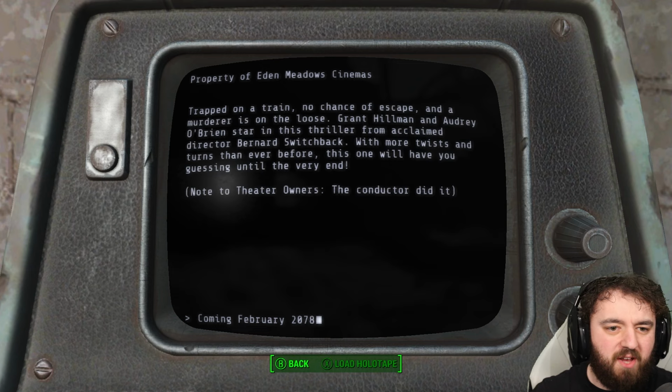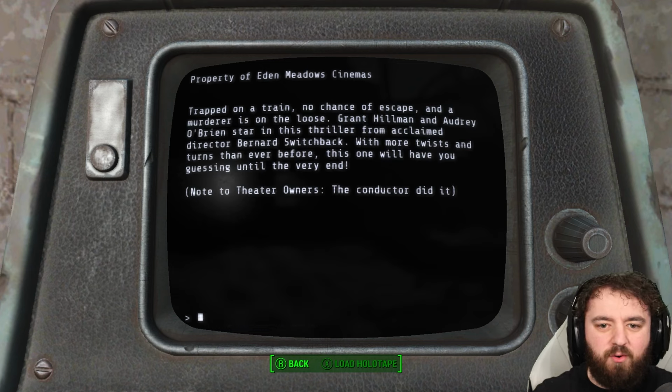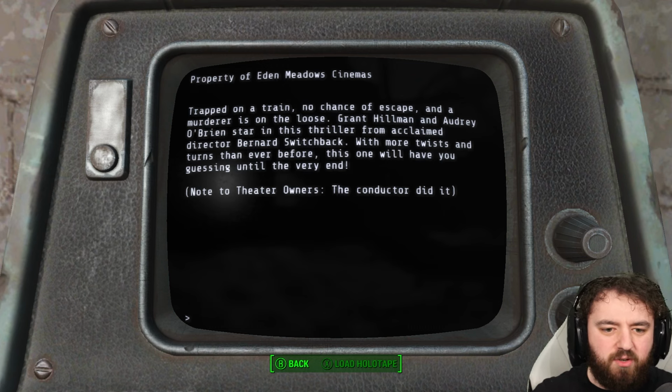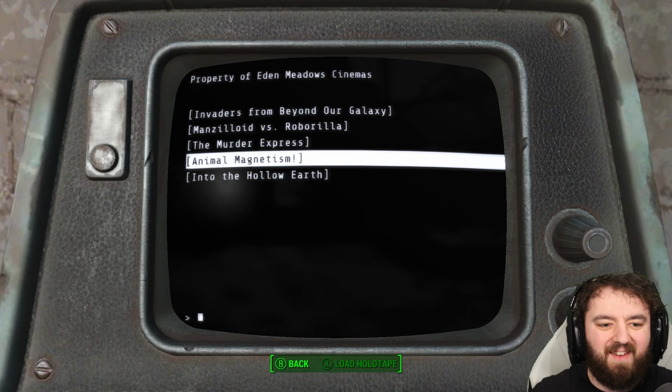The Murder Express. Trapped on a train, no chance of escape, and a murderer is on the loose. Grant Hillman and Audrey O'Brien star in this thriller from acclaimed director Bernard Switchback. With more twists and turns than ever before, this one will have you guessing until the very end. Note to theatre owners, the conductor did it.